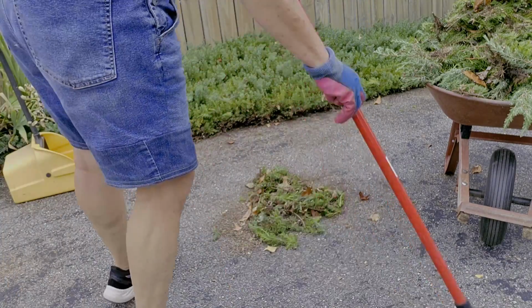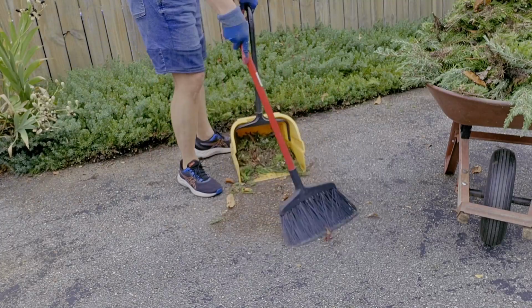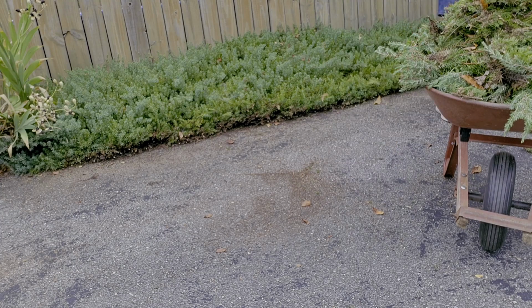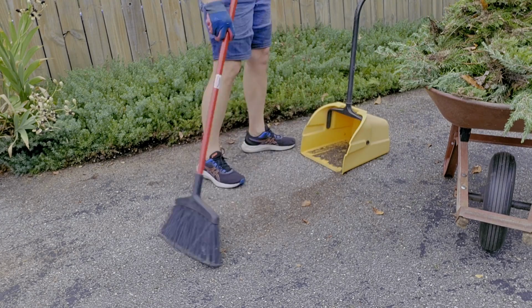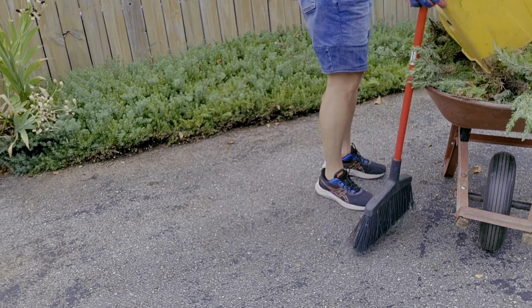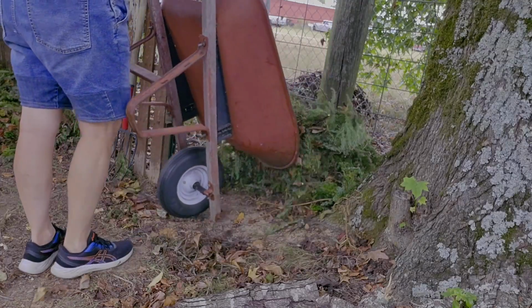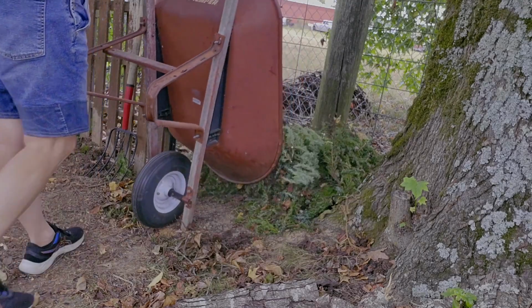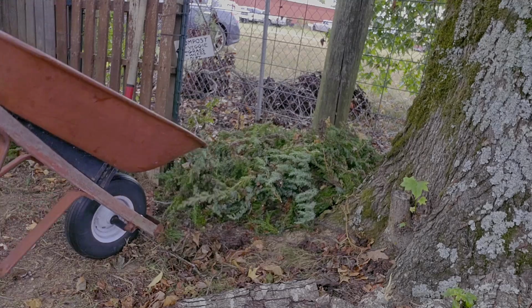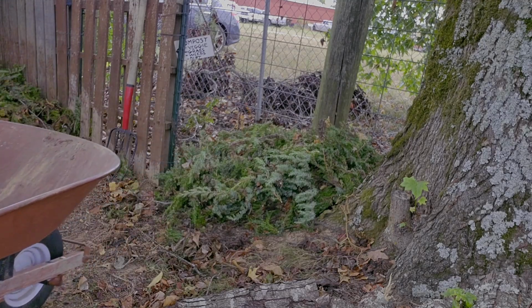So here's our final pile going into the wheelbarrow, and then I'm just going to dump this beside the compost pile so that once I get the leaves mulched, I can easily throw this on top of what's already in the compost pile.